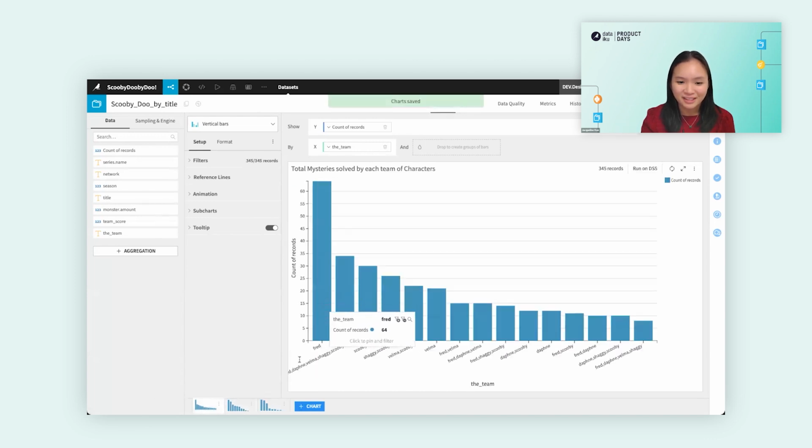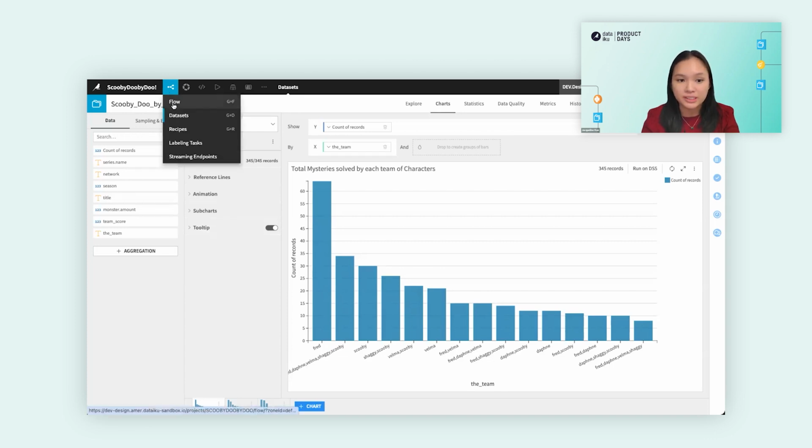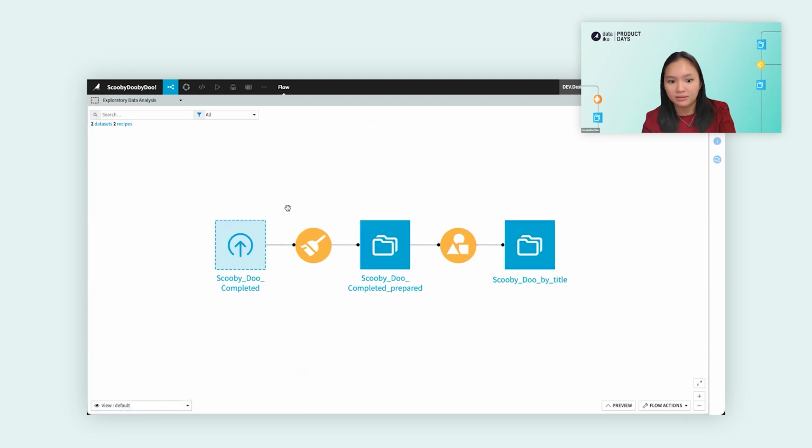And then over here, if we look at just everything overall, it seemed like Fred actually outbeat everyone. He solved the most mysteries on his own. But then right after, we have all 5 of them, the whole mystery gang together, solved the most mysteries together after that. So kind of fun to revisit some of our memories watching Scooby-Doo. But let's say we wanted to do this data cleaning and build this pipeline now, 2 years later today, with the new technology that we have. Let's kind of go through this together.